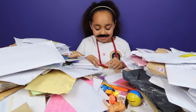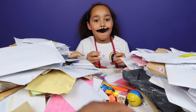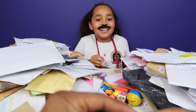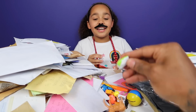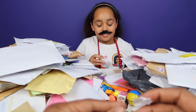Okay. I've just found a blind bag. I must have missed that. Blind bag. That feels sticky. Mm. Sticky, sticky, sticky. Yeah, mine was sticky. Is that a Shopkin? Well, yeah, it's sticky. I know it's a Shopkin. It says pop on it. Yeah, that's a Shopkin. Is that the name? I know pop's something to do with it.